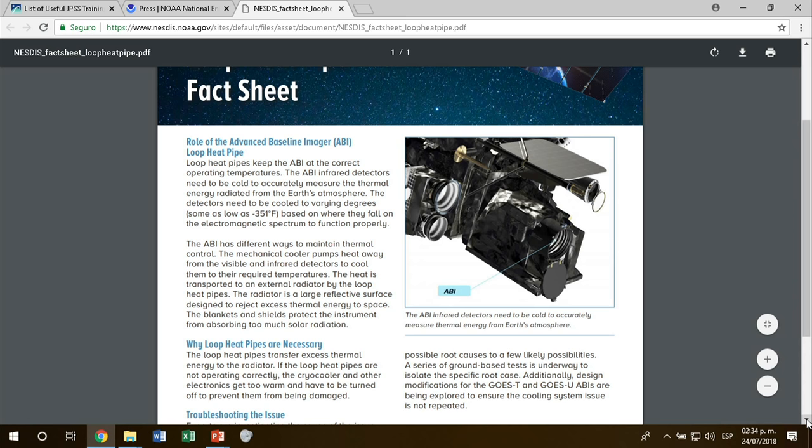The ABI has different ways to maintain thermal control. The mechanical cooler pumps heat away from the visible and infrared detectors to cool them to their required temperatures. The heat is transported to an external radiator by the loop heat pipes. The radiator is a large reflective surface designed to reject excess thermal energy to space. The blankets and shields protect the instrument from absorbing too much solar radiation.